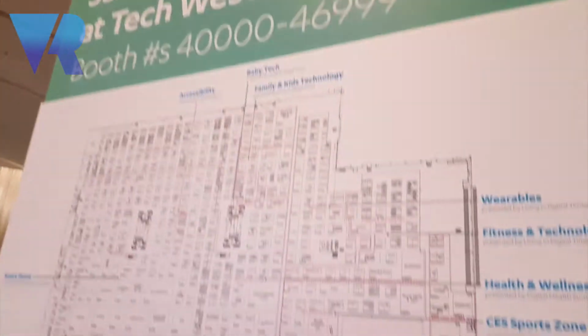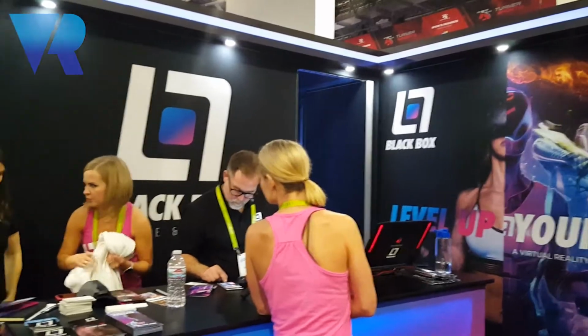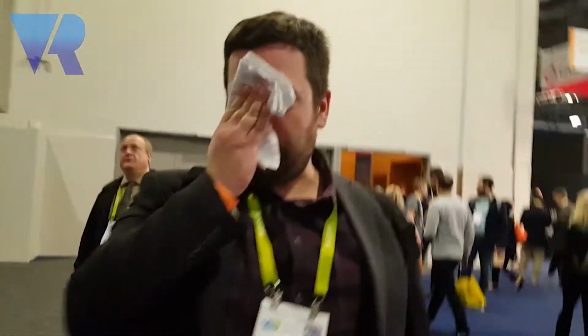And we're off to go see Black Box VR. Trying to figure out where we're supposed to go. We need augmented reality, don't we, really, to tell us where we're going? How amazing would that be? You wouldn't have to worry about anything. There we go, that's where we're going. Oh, I think we found it. It says Black Box, a virtual reality fitness experience, right over there. And I'm guessing that's the door where we go in and someone's gonna get sweaty.